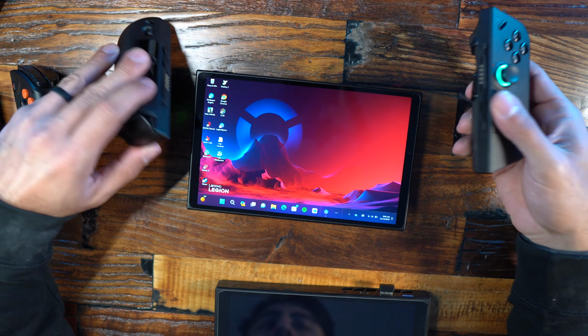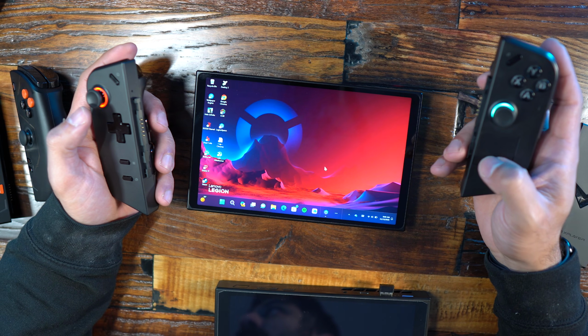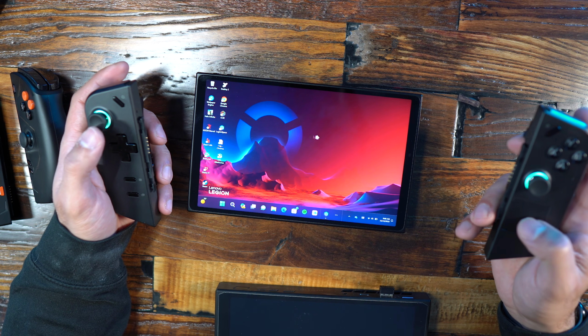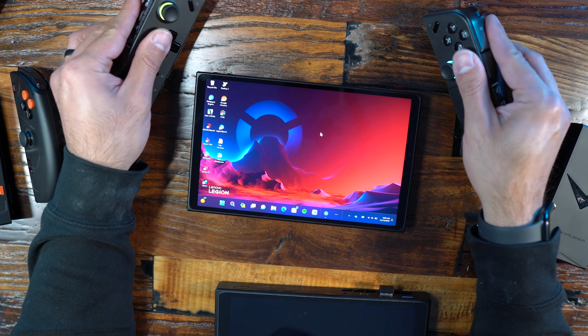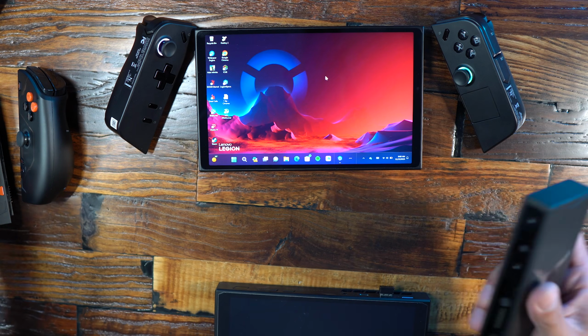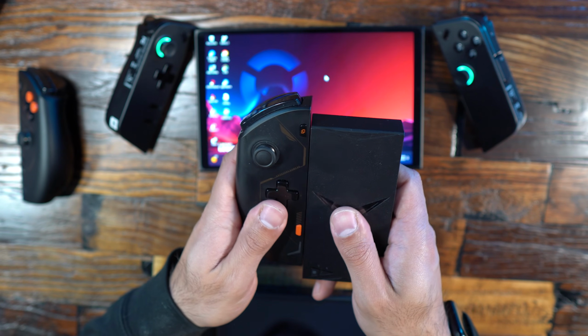When I talked about that in the review of this, everybody was like, oh, that's because the Nintendo Switch has the patent on that. They can't do that, right? I don't know if that comes with, hey, if there's a workaround and you have to pay fees for whatever. But Legion's doing it, right?